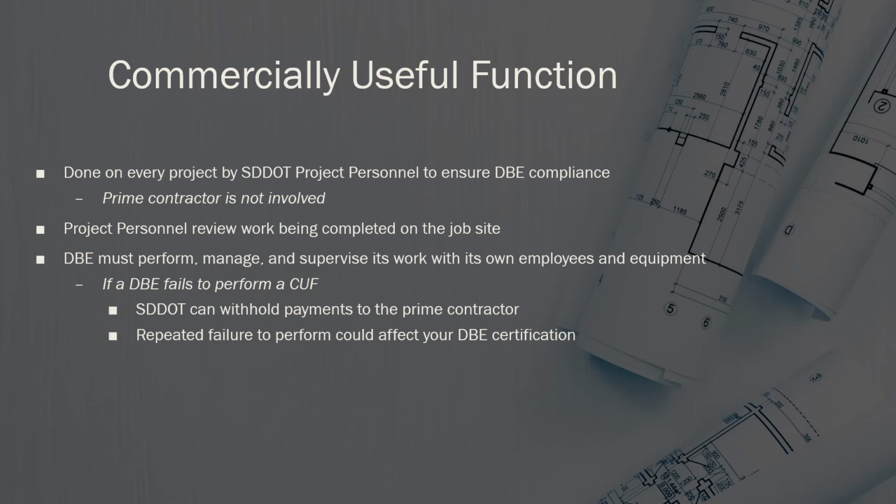Next, we will go over the commercially useful function. This form is completed on every project by South Dakota DOT project personnel to ensure DBE compliance. The prime contractor is not involved. Project personnel will review work being completed on the project site and fill out the form. You may or may not even know that the personnel is conducting the commercially useful function.